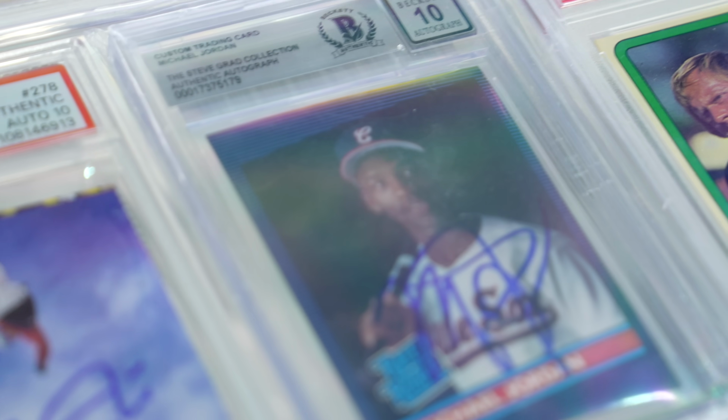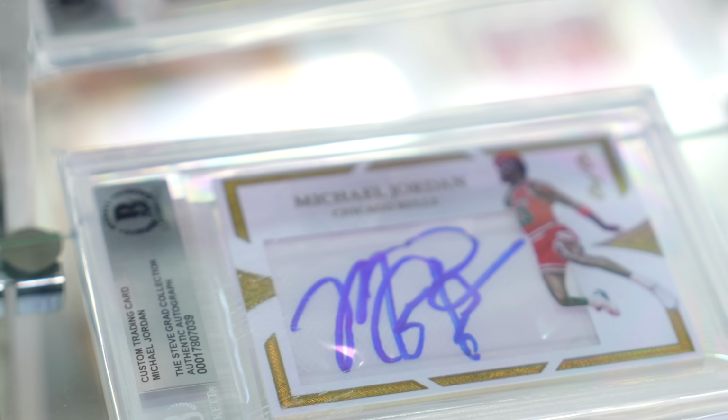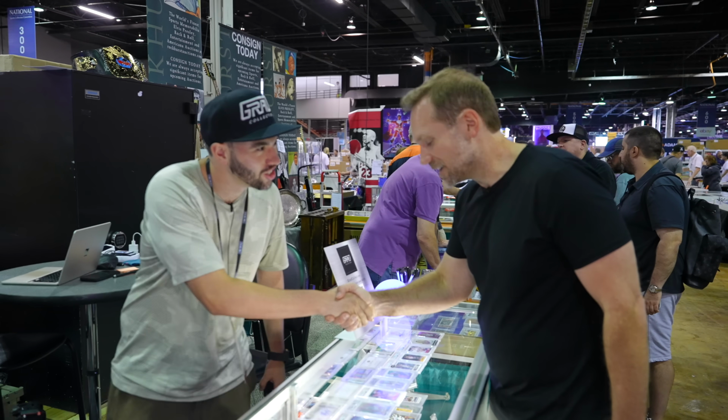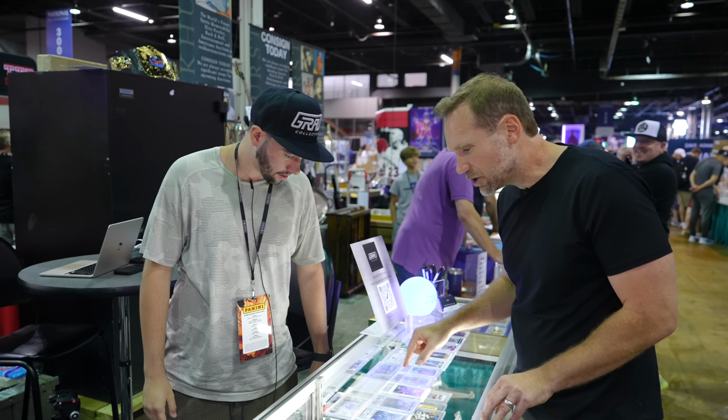Wait a minute. I see a little Jordan. Okay, hold on. We might be getting somewhere with this booth. Let's see what they have here. They got a few interesting pieces for sure. Hey, I'm Geoff. Hey, how's it going? Good. It looks like you've got some Michael Jordan autographs here. Yeah, we got some pretty cool ones. Could you pull a couple of these out for me?